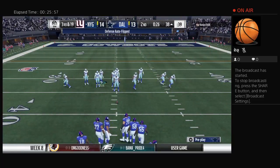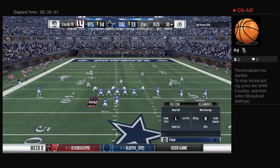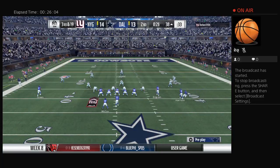And now they're looking for 19 yards here on third down following 2 negative plays. Here we go now. Beckham goes in motion left.